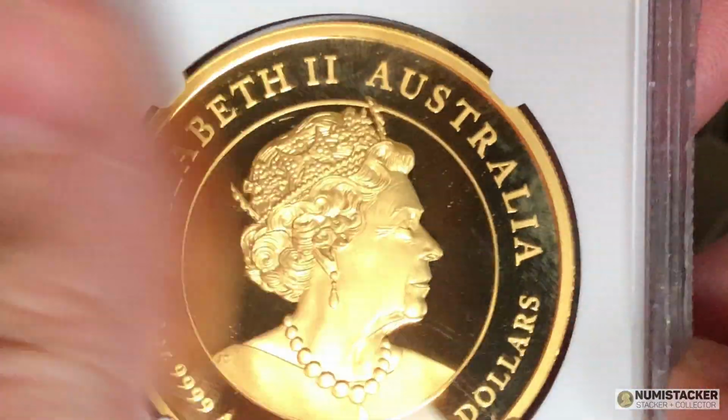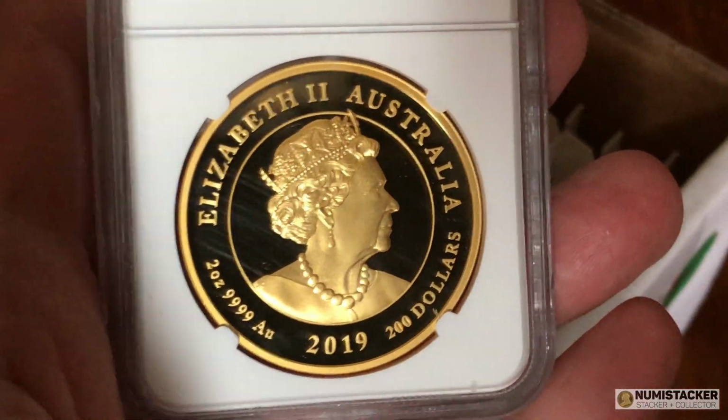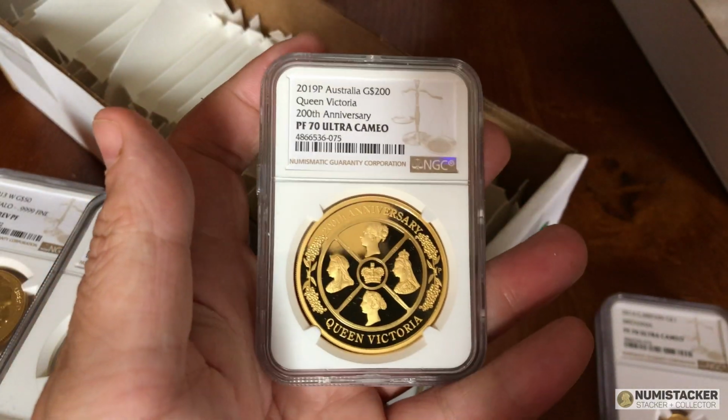Okay, I know that the portrait is not absolutely wonderful. I prefer the Jodie Clark portrait, but it is 2 ounces of 4/9 fine gold, really heavyweight gold, and the design is so much better. I think showing all the different portraits and all the different ages of the Queen Victoria is a great idea, and I don't know why the UK couldn't have done something quite as good as Australia on this occasion.